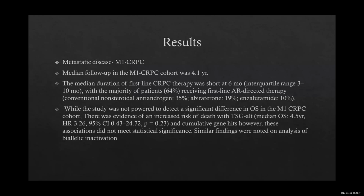This study was not powered to detect a significant difference in the overall survival in the castration-resistant cohort, but there was evidence of an increased risk of death with tumor suppressor gene alterations, with a median overall survival of 4.5 years, hazard ratio of 3.26. And for the cumulative gene hits, however, these associations did not meet statistical significance.